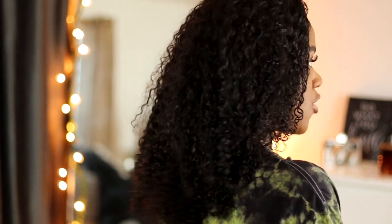Before this, I previously had another curly unit, not by them, and it only came to about here, like about my shoulders. And now, honey, we got some length. I ordered 22 inches, like I said. So 22 inches falls, y'all can see it about here, curly. And then if I pull it, I really do believe it's 22 inches.